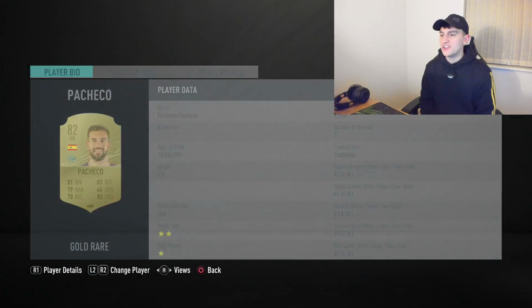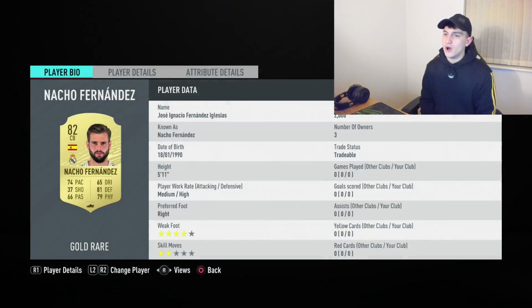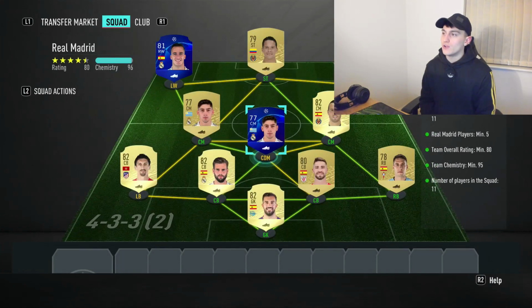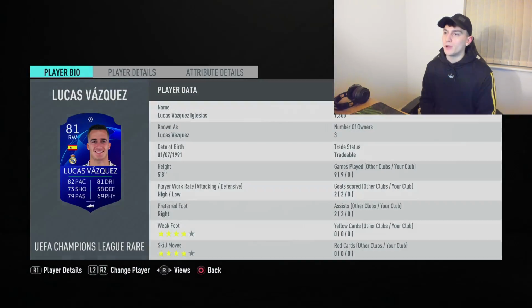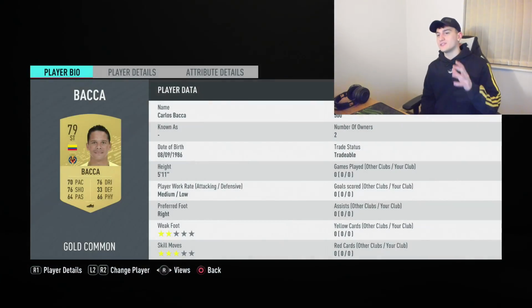Got this guy in net, 1,100, easy stuff. We've got Savage there, 1,100. We've got Nacho Fernandez, 2,000 coins. We've got a centre-back here who was a first owner. Malo over here, 900 coins. Santi Cazorla, who was a first owner. We've got Valverde, who was 1.7k, and then his duplicate, which is 1.7k. We've got Vasquez over here at 1.3k, and then his duplicate over here at 1.3k, and then we've got Bakker in the middle tying everything up.